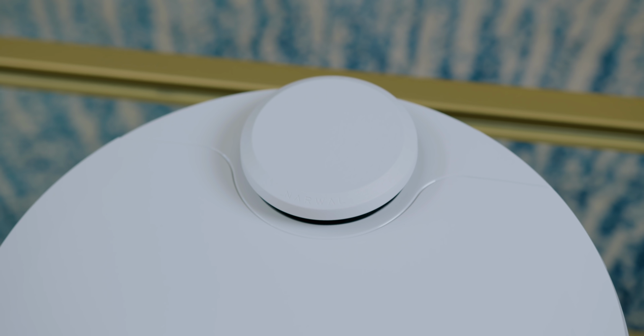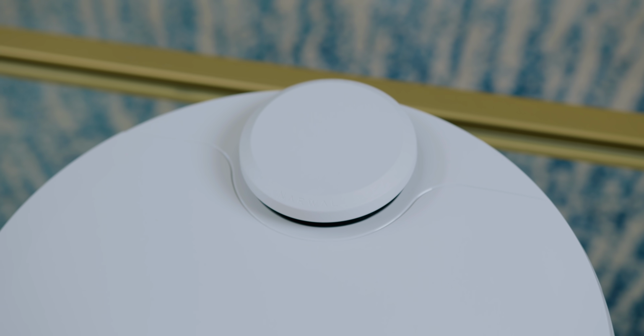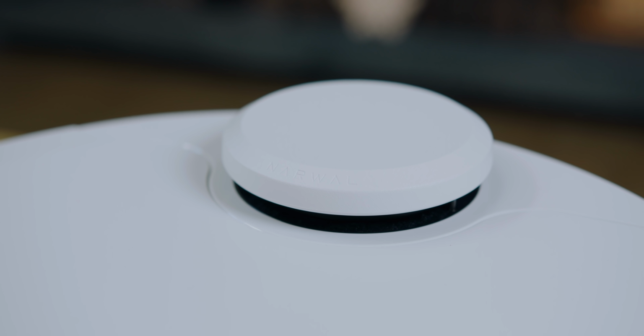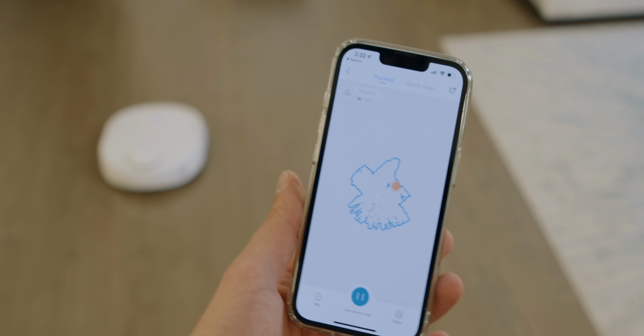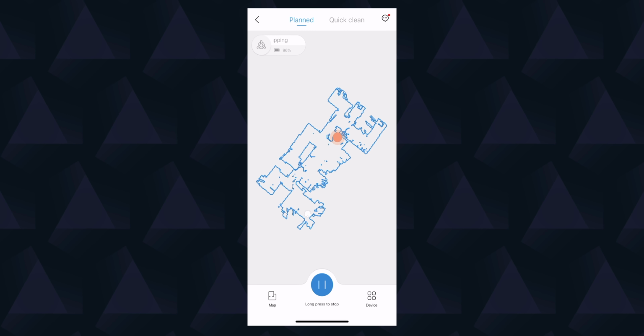I feel like this is the go-to now for every robot vacuum, but it's got LiDAR built in, and guess what it does? It uses it to map your house and know what you've got. And it does it really accurately and really quickly, so you can get to cleaning faster.